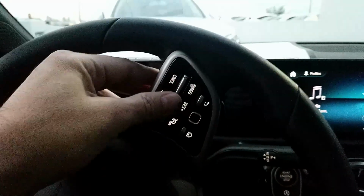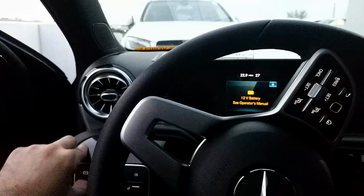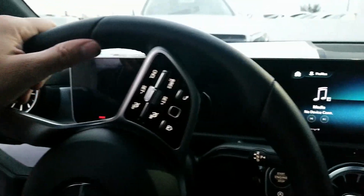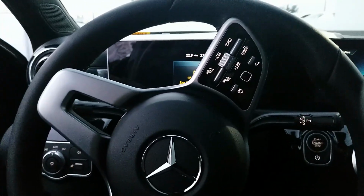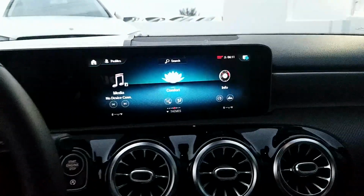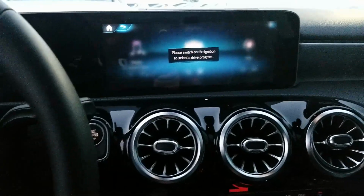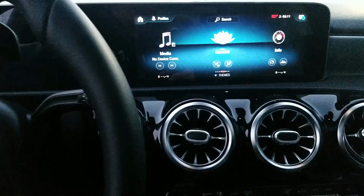The starting price, I believe, is gonna be close to around 29, and you know, when you add the destination charges and delivery, transportation, the stuff, so I think it's gonna be around 31, 32. This one that I'm sitting in right now, I got some options, so the price of this one is around 39. Well equipped. It's a really nice car.